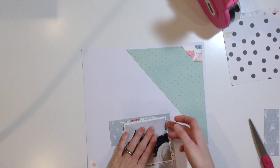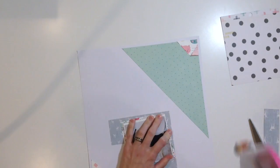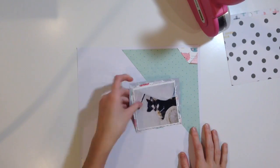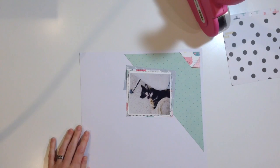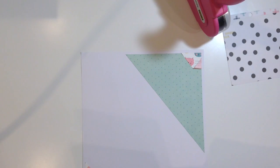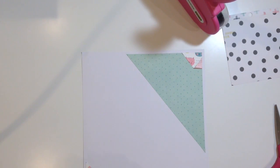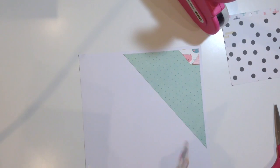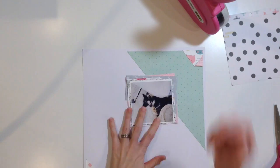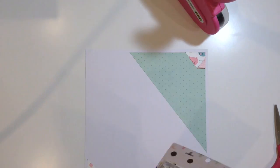So, right now I'm just layering these papers. I really want to keep it simple with that pop of blue. I really want it to be about this photo because it's just so gosh darn cute. I mean, who doesn't like a picture of a puppy, a sleeping puppy, right? I know I do. So I did add some stuff from the Bloom collection, some 6x6 papers, just because I thought that they kind of matched some of the tone and the feel that I wanted to go with.